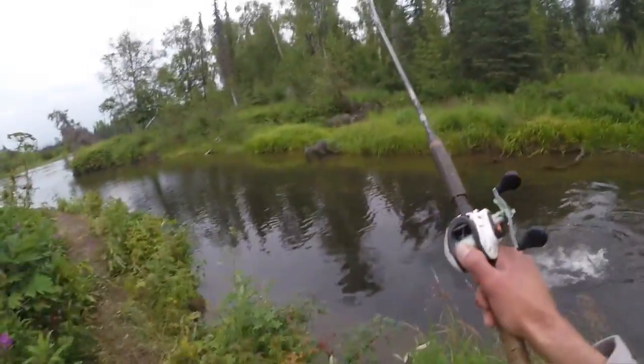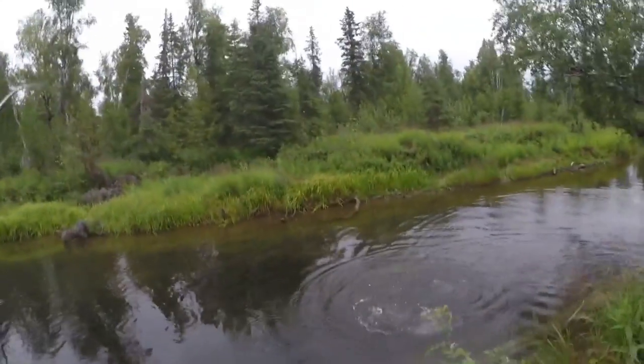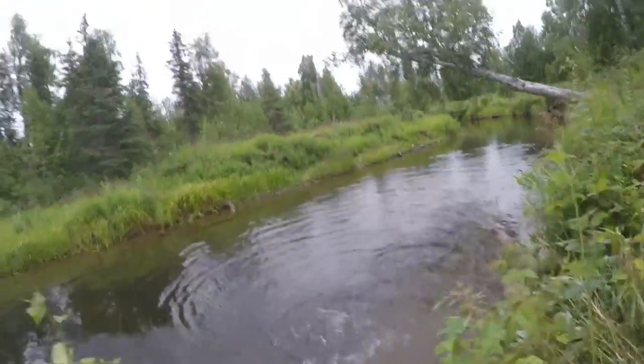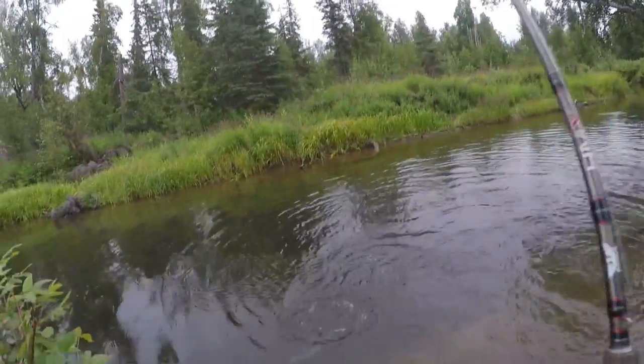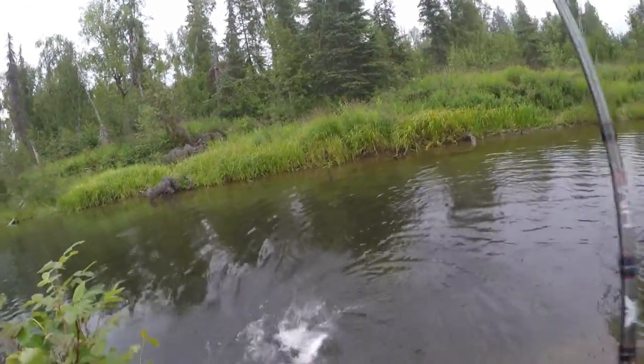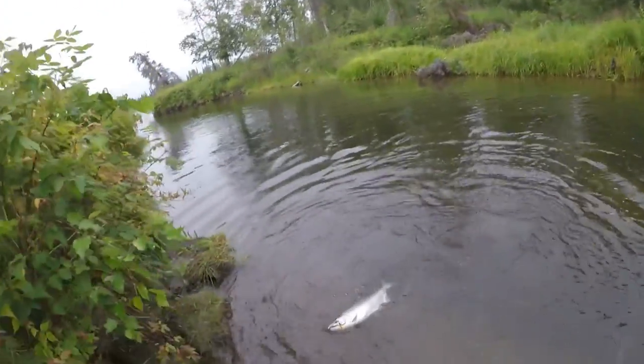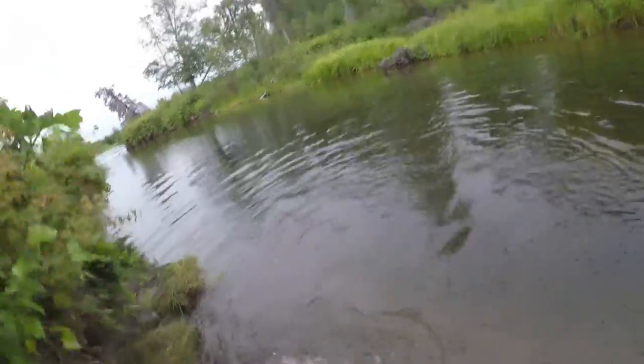All right, guys, got a nice silver here. Find a spot to land them. Here we go. Wish I had a net for this, buddy. Got him on the old streamer fly.